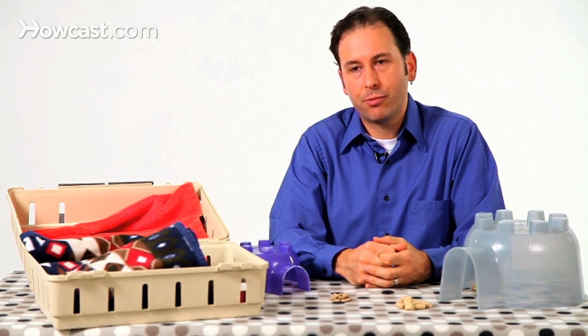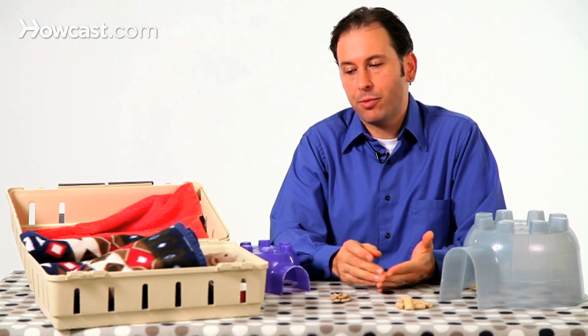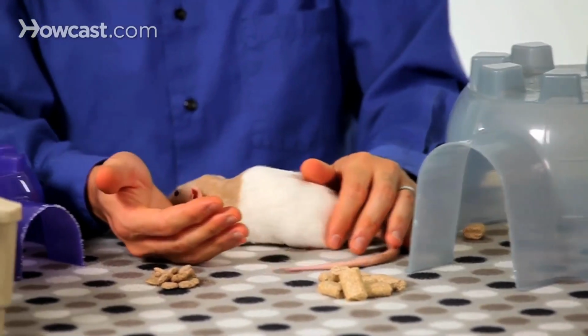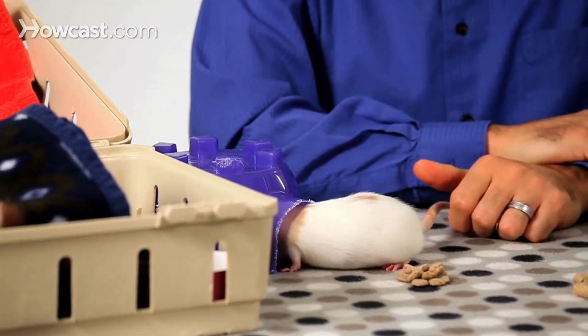In most cases, they're not necessarily going to play with toys, but it's good to provide them with forms of enrichment, such as things hanging in the cage, things they have to climb to reach. You may want to put certain treats in certain areas that provide them with a means to have to get to that treat, so it's not as readily available, so in a sense it gives them things to do.